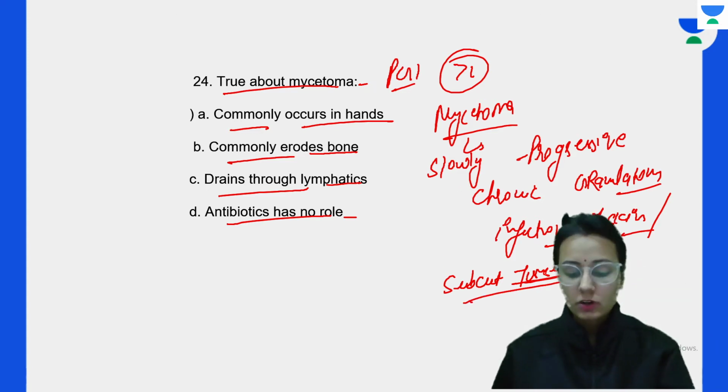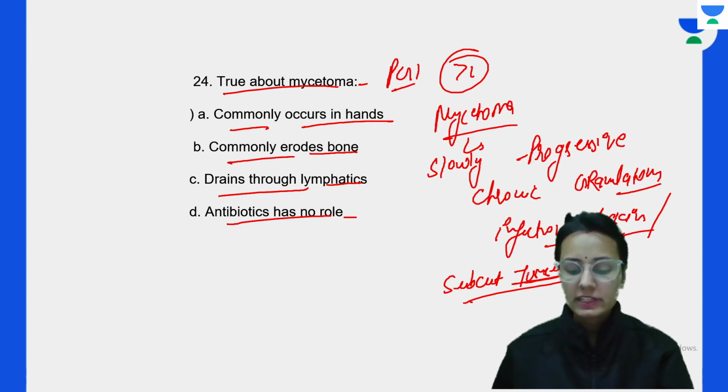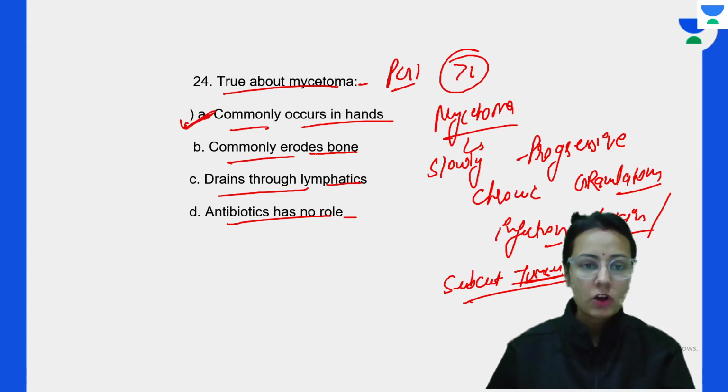And what is the causative agent for that? We have talked about actinomycetoma and eumycetoma. The actinomycetoma is caused by a gram positive bacteria, and the eumycetoma by a fungal agent. It affects extremities like the hands and the foot, which are more prone to accidental trauma. Mainly, it is an occupational disease commonly occurring in farmers who carry goods on the head and the back.